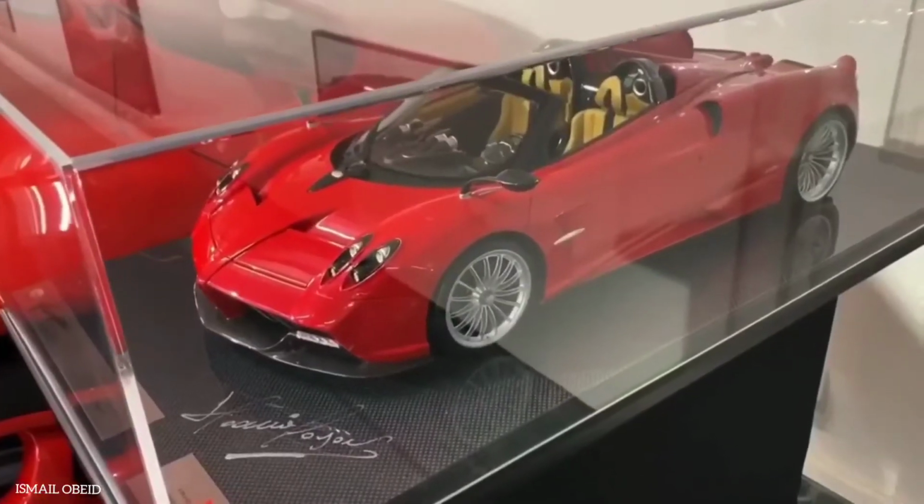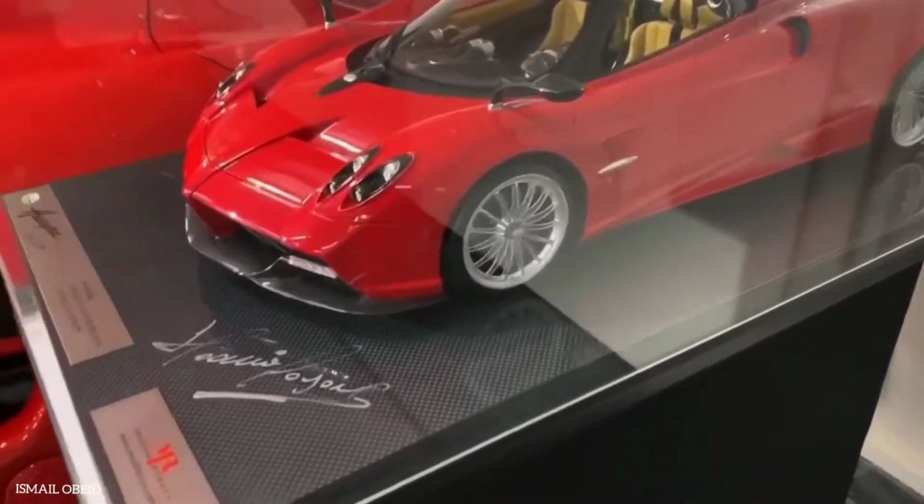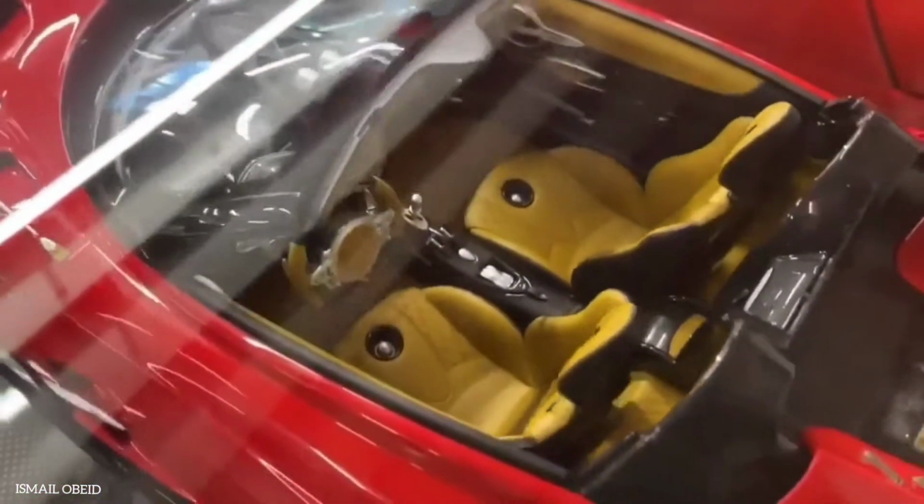If you remember the Huayra Roadster I pointed out earlier, this is a 1 in 8 scale model of the exact car, signed by Horacio Pagani. The detail is incredible.